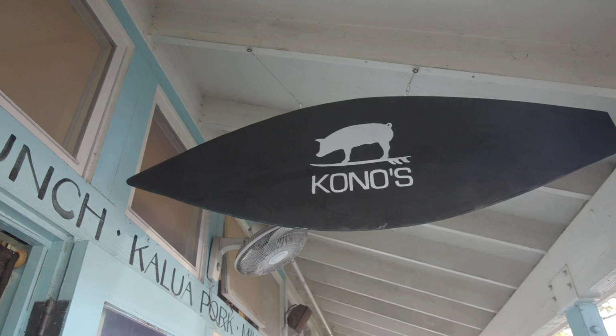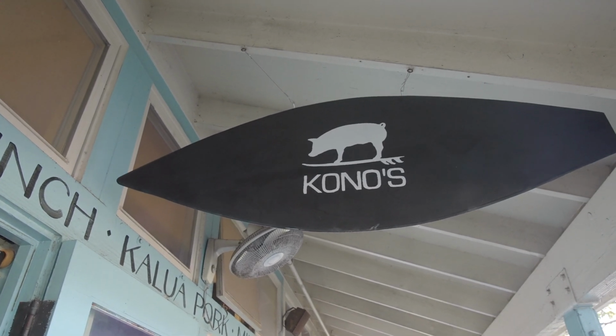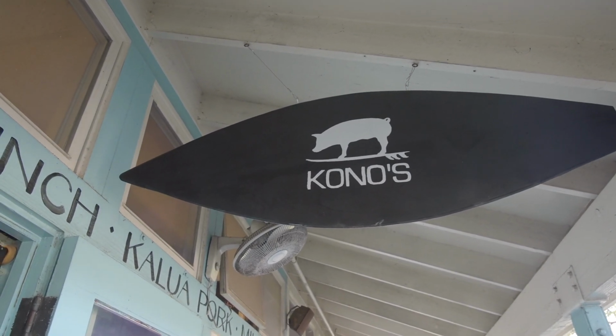Number 2 is Kono's. Kono's is multi-area, like they have a lot of locations around Oahu. They have one in Waikiki. They have one on the North Shore, which is what we went to. They have one in the Kihei area, I believe, or I don't remember how to pronounce that area that we went to for lunch. But when I tell you that this is the best pork I've ever had in my life, I really mean that. And I'm in North Carolina.